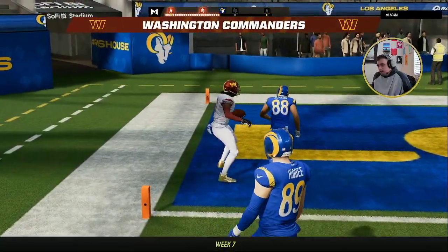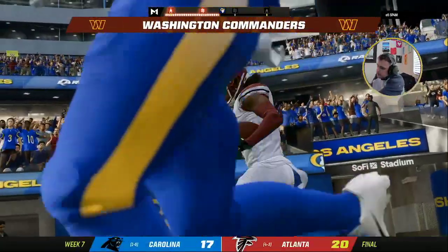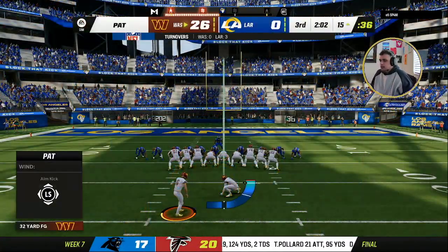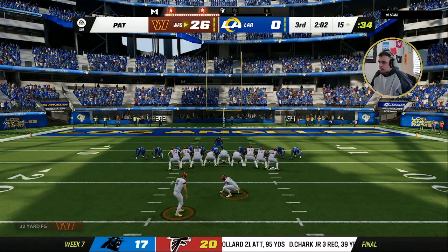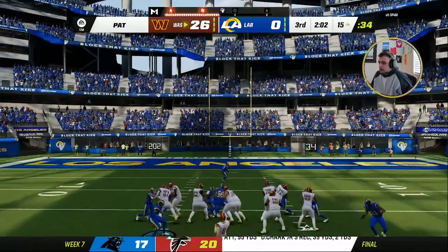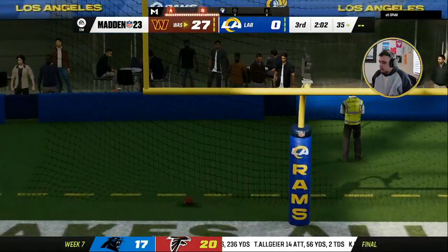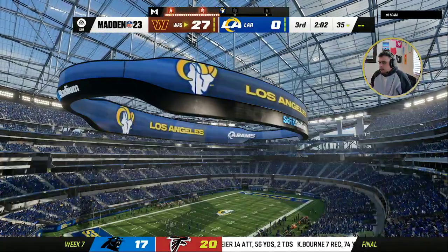Touchdown, Washington. A great effort there. His first touchdown on the year. And the Commanders take the blocked field goal and convert it into 6 points. So a pretty wild turn of events there. Instead of a sure 3 points, it's 6 the other direction.